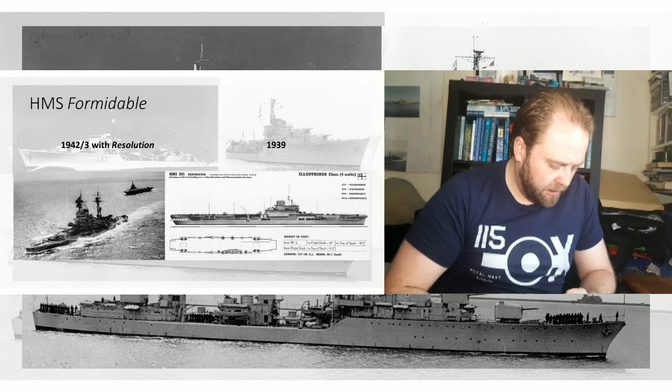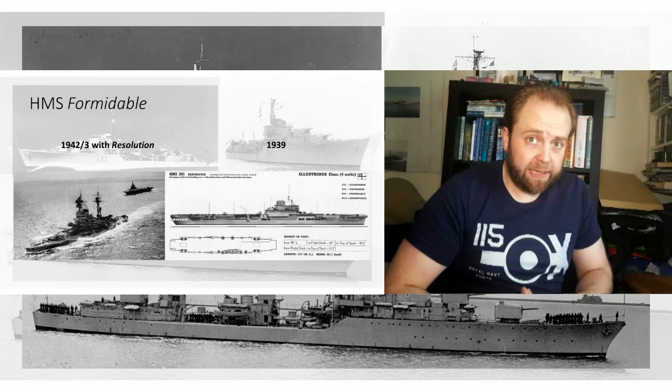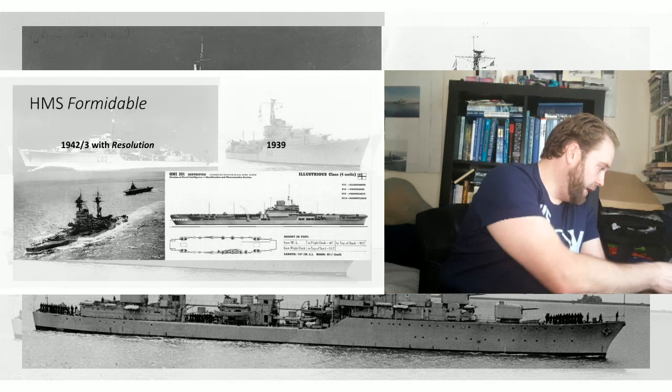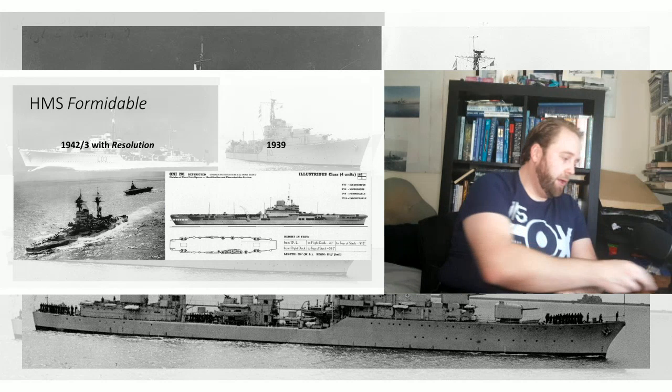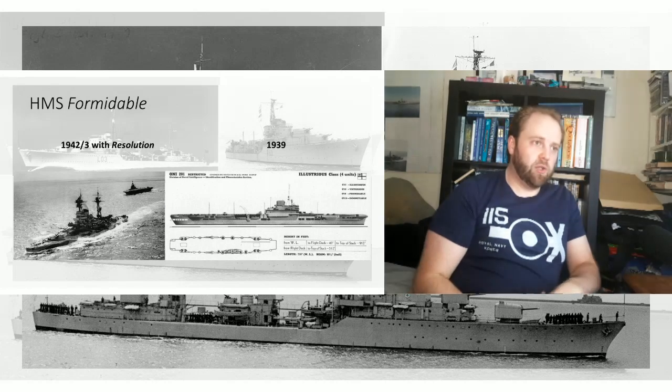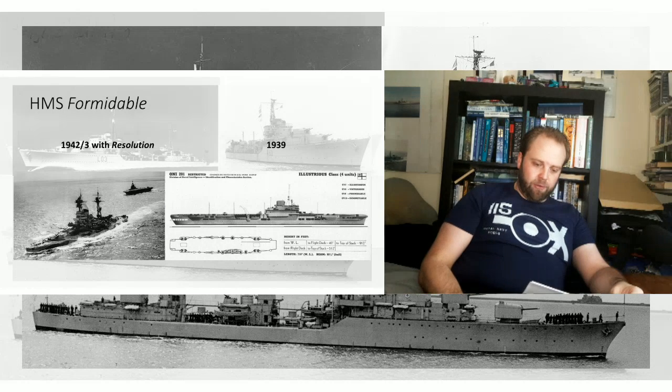Repairs were completed by December the same year, and so that's why she goes out with Illustrious and exercising with her big sister. They end up bashing into each other in a storm. Great ship handling, Royal Navy. Great ship handling. If I'm going to move, I should make sure I move the microphone with me, shouldn't I? Hopefully that's all been good still.